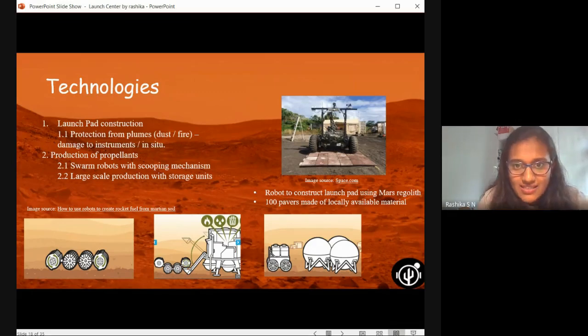In Hawaii, an experiment was conducted using a robot to construct a launch pad using Mars regolith. We can make use of the Mars regolith to construct a very thick and protective launch pad, with sensors and a glowing mechanism whenever a descent is happening, and with a proper docking mechanism. This robot uses 100 pavers made of locally available material, and it is very efficient and a success. I should provide the link. It would be very nice to have a look at this.